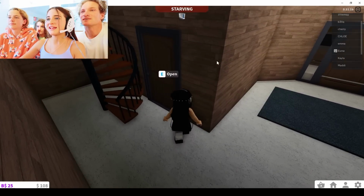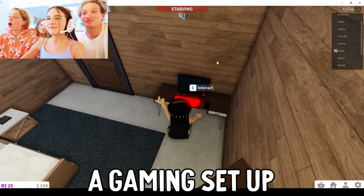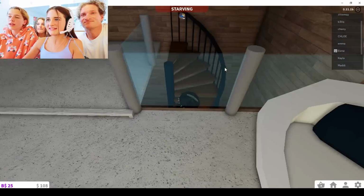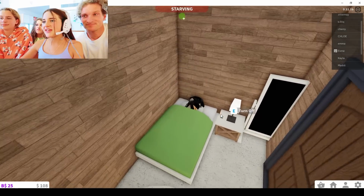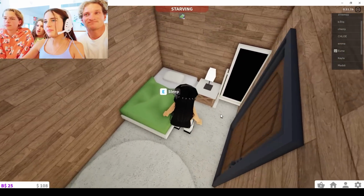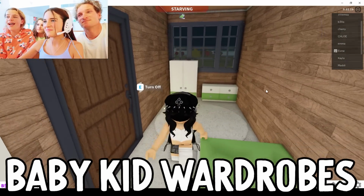Over here we have one kid's bedroom, which is the big kid's bedroom. Oh, we have a gaming setup. Up here is a day bed reading area, which is really nice. This is a little kid's room, and they have the bed, bedside table, mirror, spacious room. They actually have a baby kid room, little dresses.